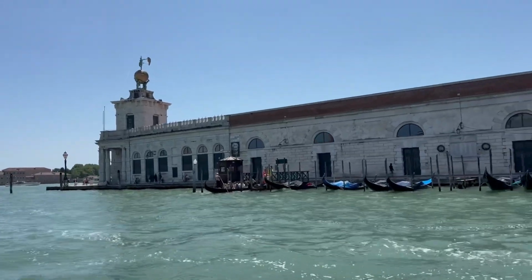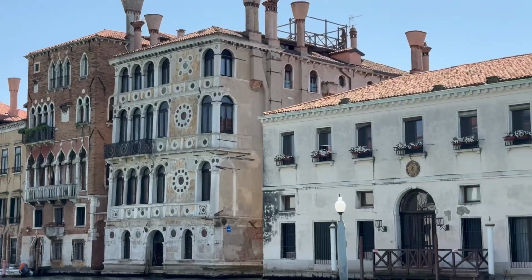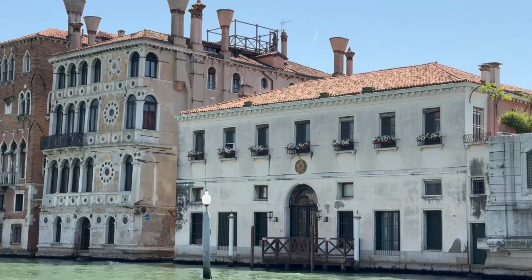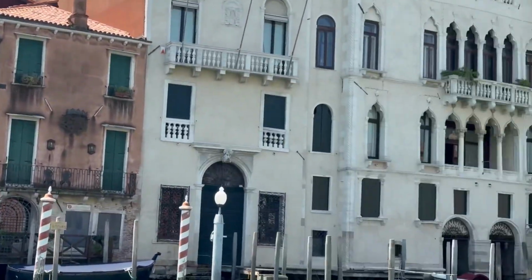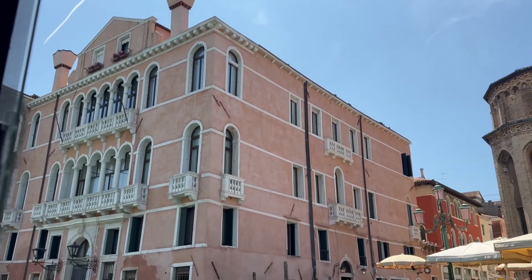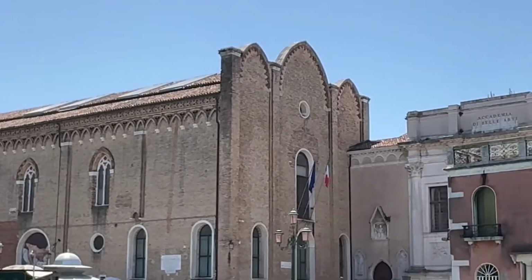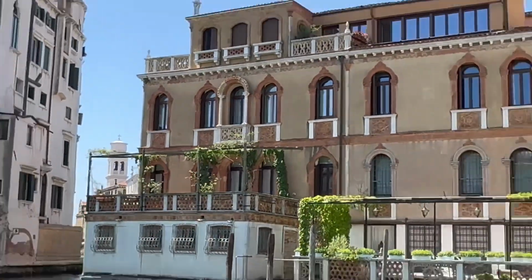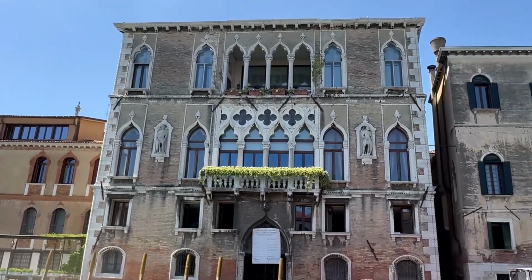Now we took the Vaporetto again, and we're going back to the hotel, just because it can be a very overwhelming trip sometimes when you have kids, even with comfortable shoes and everything. But I decided to dedicate this first day to just one main activity each day, and today was visiting the Palazzo Ducale.